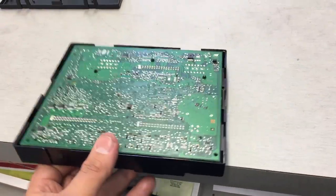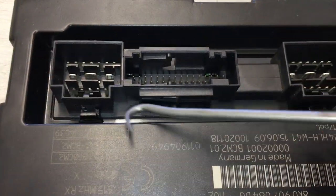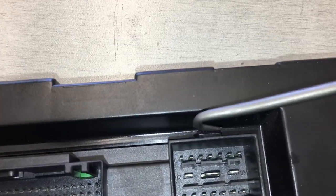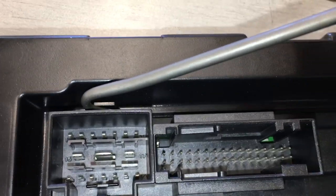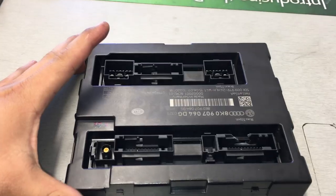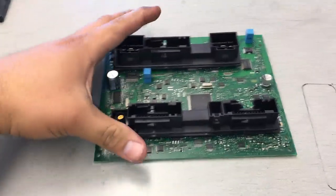And what we're going to do is remove this front cover. In order to do that, if you look over here at the connectors, you'll find little clips right here. There's a clip right here, there's a clip right here. Likewise, there's a clip right here and a clip right here. So you're going to want to get something like a pick tool and just spread the clip open and then pop this board out. So we can pop this cover out. So let me do that real quick. All right, now that I have those clips detached, I can go ahead and pull the face off of the other cover.